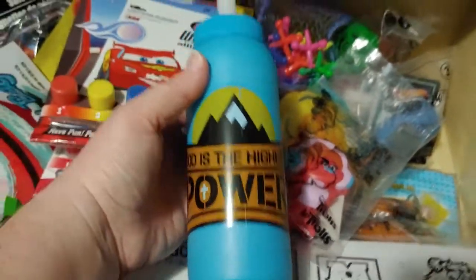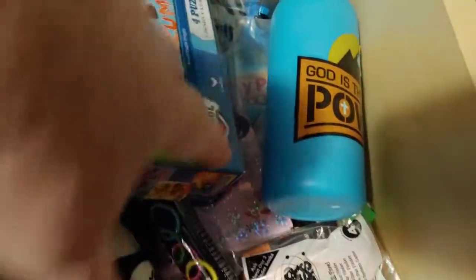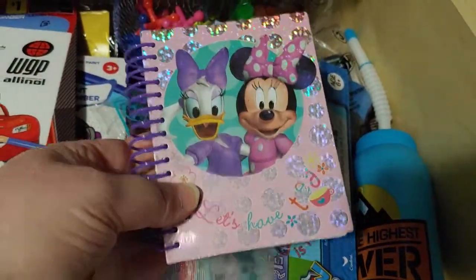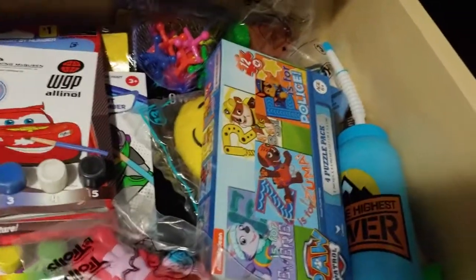And then if you get water bottles, like this was from VBS a few years ago, you could always put that in there instead of a cup. Box of puzzles. That might not fit in the box, but little notebook. Oh, I might put that in my box this year. So, anyways, that is what I have stored up.